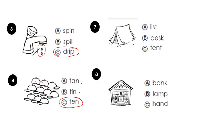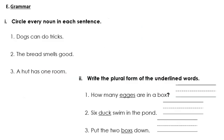We have ten hats. Moving on over here, what is this picture? Is it list, desk, or tent? It is a tent. Now look at this picture. If you can see the dollar sign over here, this one tells us that this is a bank. It's not a lamp or a hand. That's it for phonics. Let's move on.